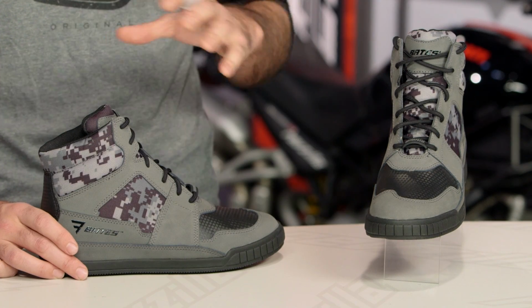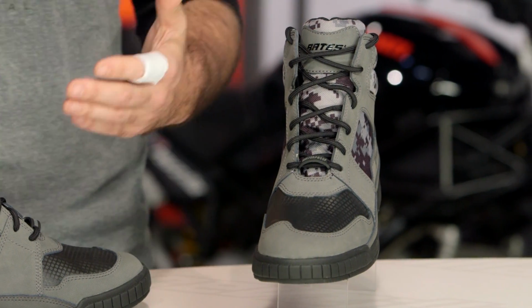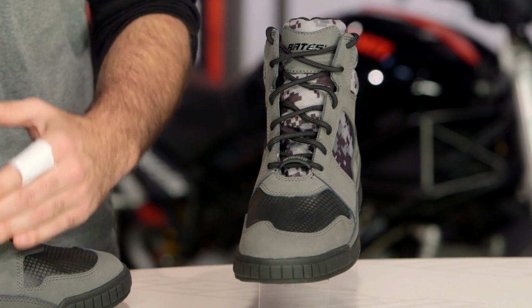Now, this is going to be a slightly dissimilar style to something like the Tasers. The Taser boots from Bates lineup are going to have their laces hidden underneath. These are going to have more of an exposed lace to it. And with the two different colorways available, you are going to have an all black option as well as the gray with this digital camo.